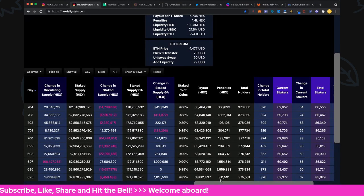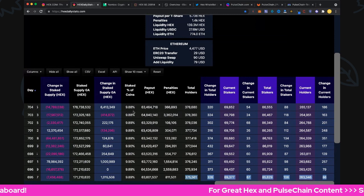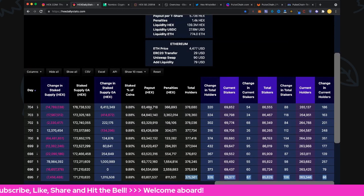Stake supply GA, we're going to jump past those two numbers and go to stake percentage of coins, 9.88. Once again, as I said, it's close to 10%. Your 3.69% inflation is around about 36.9, which is exactly what we've got today. So give or take, it's pretty much around that. Payout is 63.5 million. That goes to stakers, of course, not out into the circulating supply.